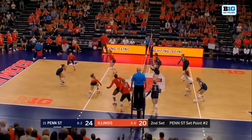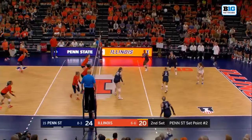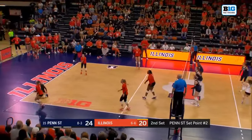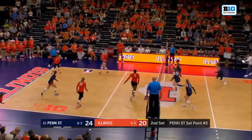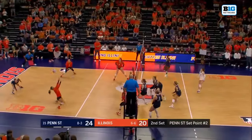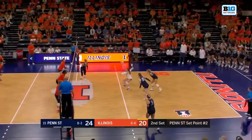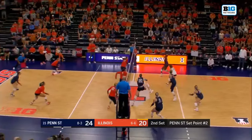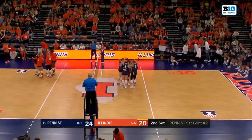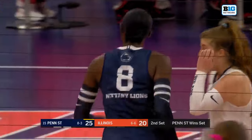Pedraza. Milanovic with the bump set to Mrzek. What a big dig by Barnes to keep it alive. Pedraza up the middle. It is Holland. And from her knees, it's Barnes with the second contact. And Hannah unleashes the heat once more. And it is a 2-0 lead here at Huff Hall.